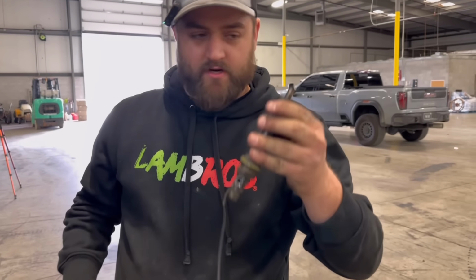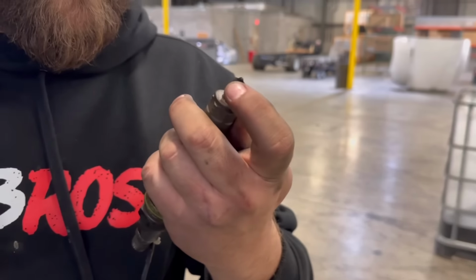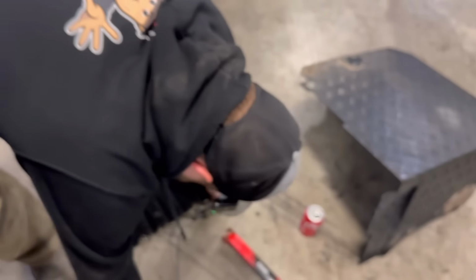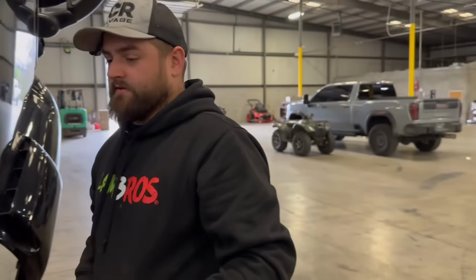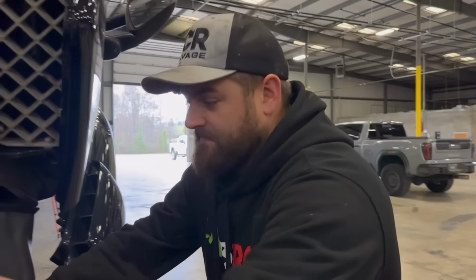There it is. Dude, these injectors actually don't look bad. We gotta find those copper washers. They actually have a lot of buildup on them. All right. Well, I guess the right thing to do is to pull all the injectors out at once. So let's get all the old ones out, start pulling them, and we'll get the new ones back in.